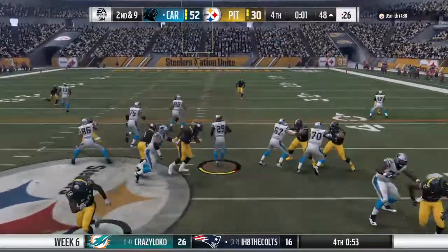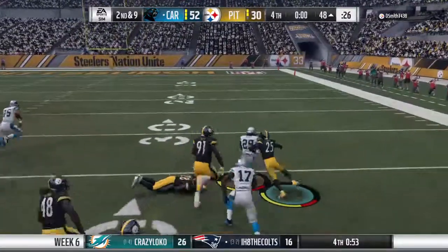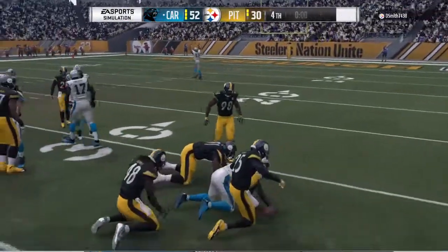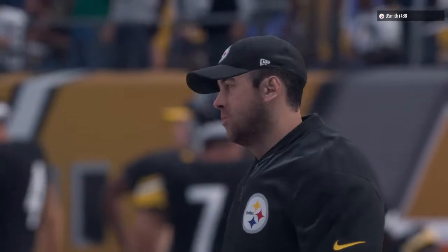Again, here's Blunt. And he gets this inside the 35-yard line. Well, Charles, it's one thing to win.